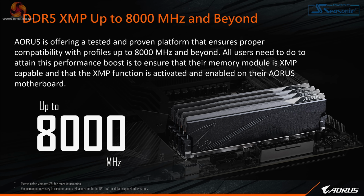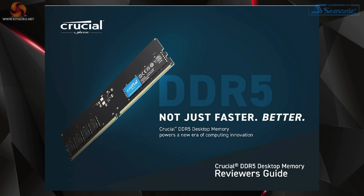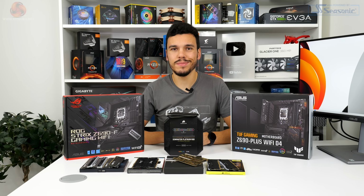DDR5 has several notable improvements versus DDR4, namely frequency of course, but as a genius piece of marketing from Crucial tells us, DDR5, not just faster, better. Yeah, I'm sure someone got a nice fat bonus paycheck for that. But in all seriousness, let's have a look at the clocks.